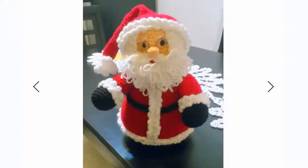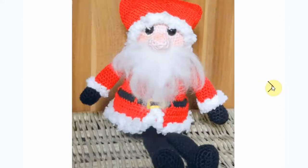It's so cute. This Santa is old and wise, as you can tell. He has glasses. I love that. Again, with the little eyebrows. He has a beautifully crocheted beard and is all ready to distribute some presents.